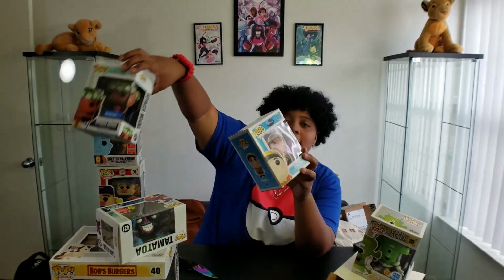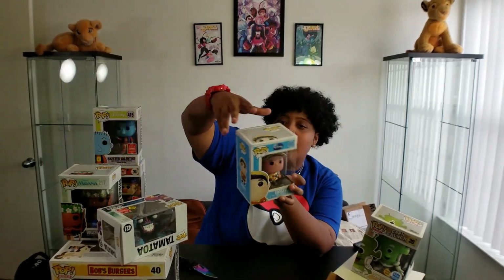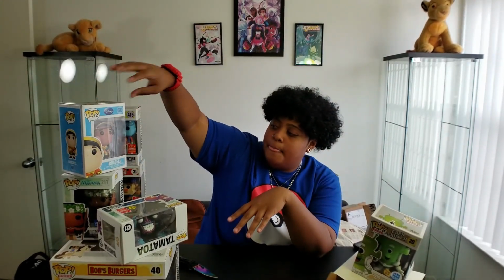And out of my SDCC haul, I was able to get these two. I don't know if you can see them anymore, but I got these two from a trade. So that's even more successful than what was available out there. So I'm super happy about that.